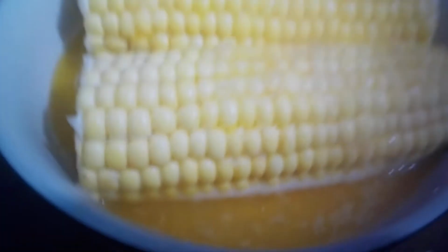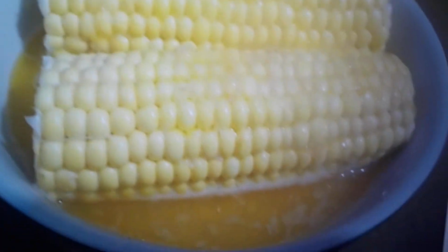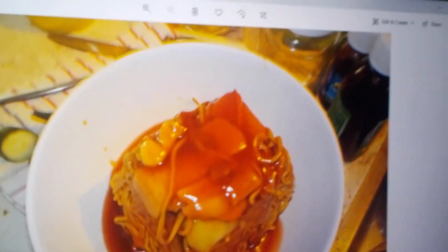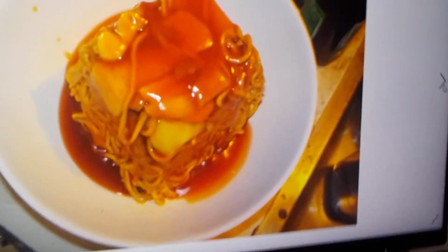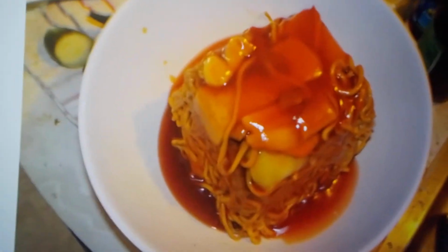Then we have corn and my homemade garlic butter. So, garlic butter and corn. Then we have this. This is my Sea Dragon Noodles. Now what this is, you know how you get like wok in a box or whatever. You basically turn the Chinese takeout from inside the takeout box, tip it upside down, then tap it gently on the bottom and pop it out of the box, leaving it in this sort of box shape. And then from there, I poured the sweet and sour sauce on top of it, creating this thing.